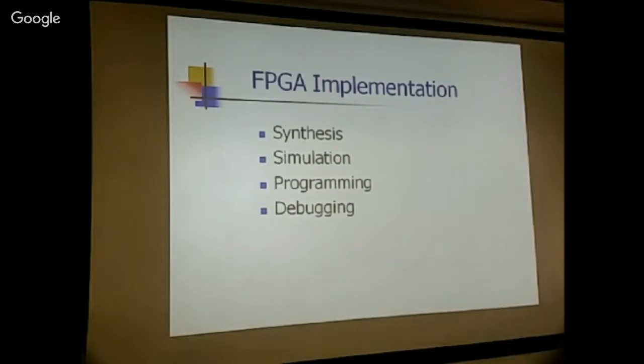I think this approach is very, very useful for people who want to design their own CPU. So the FPGA implementation is on this Brevia kit. Lattice Semiconductor provides the Diamond IDE, which allows you to synthesize the design from the VHDL or Verilog code, and it has a simulator, it has the programmer, and it even has some debugging tools.